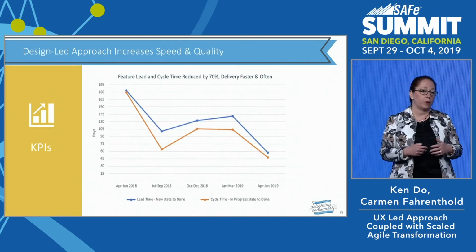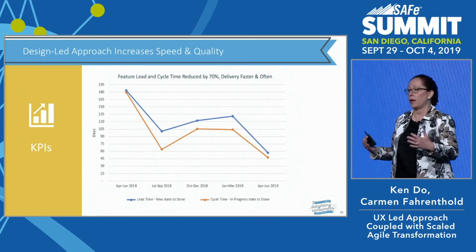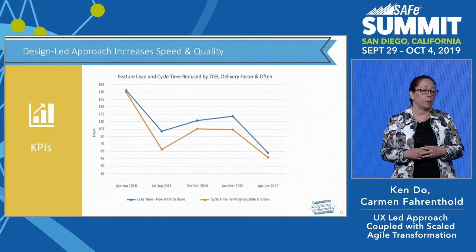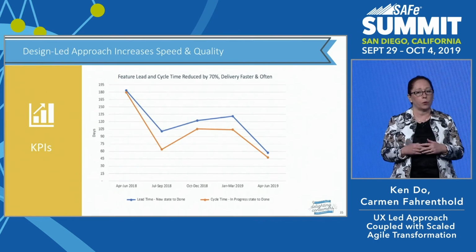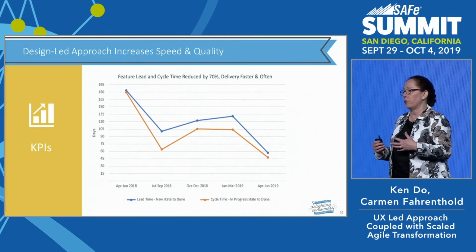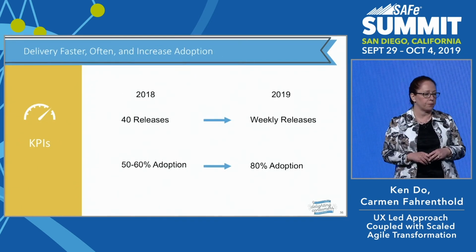We've also been able to be a lot more predictable when we think about the features that we plan for and are able to deliver in each program increment. And this year have been able to stabilize at about 28 features per PI for those 8 Scrum teams that I talked about. And they're usually delivering about 650 to 700 stories for those 28 features.